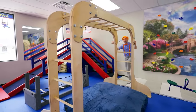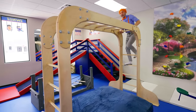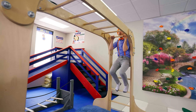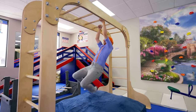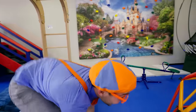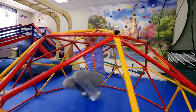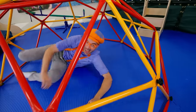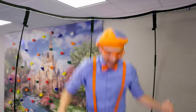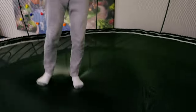Monkey bars. Okay, here we go. Whoa, look at how high I am. Whoa, I'm almost touching the ceiling. Hello. Okay, here we go. Whoa, that was fun. Oh, and check it out. No way, it's a trampoline. Let's go jumping. Whoa! That was so much fun!